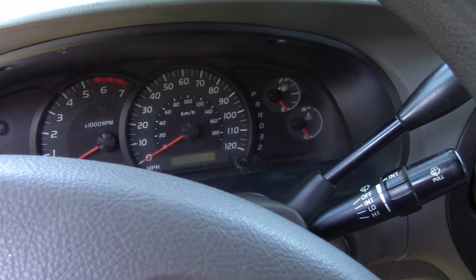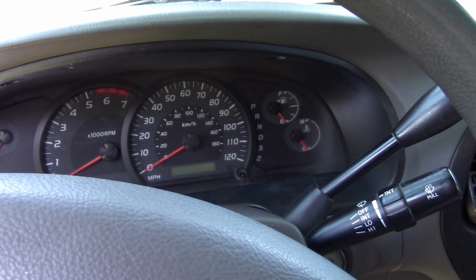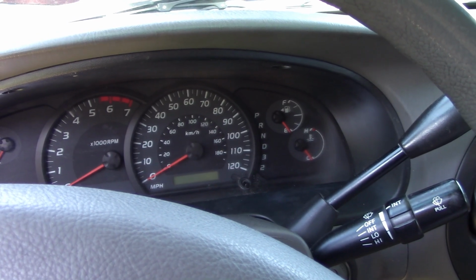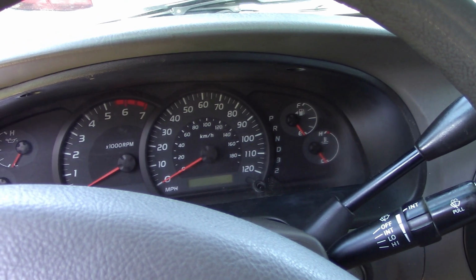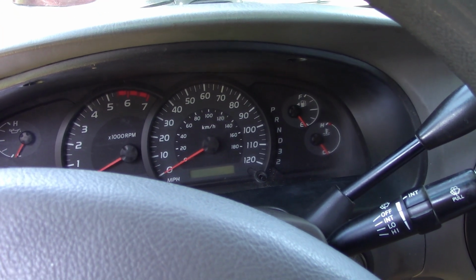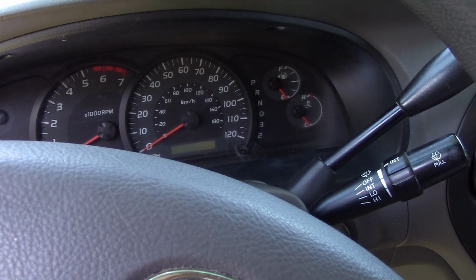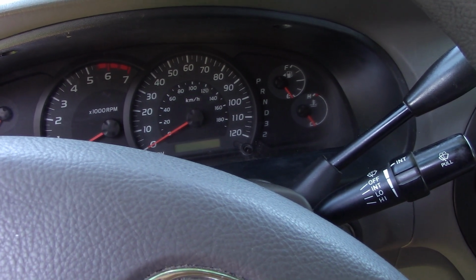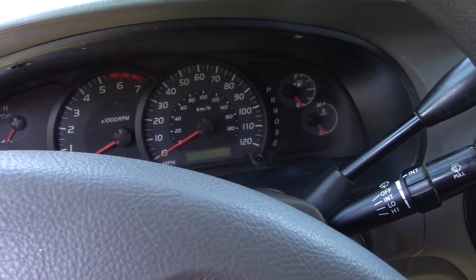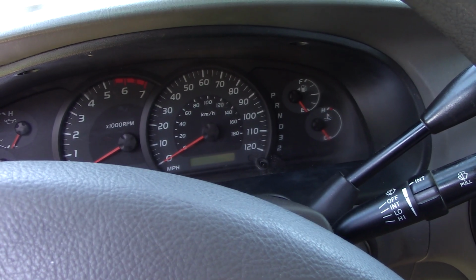Well, till this year, that is. What had happened is the light was staying on. Month was coming to an end. I needed to do something, so I was like, well, I'm just going to have to bite the bullet and get it fixed. So out of curiosity, I got my scan tool, plugged it in, followed the directions.